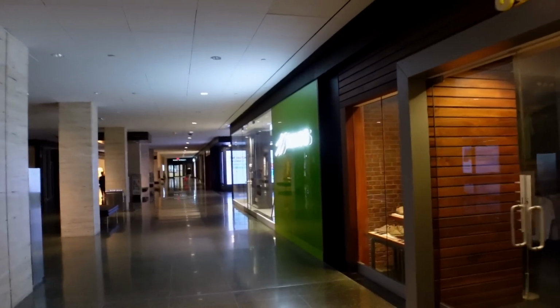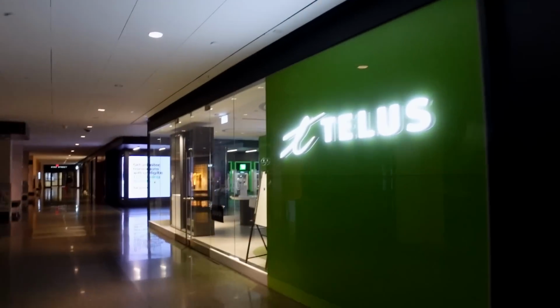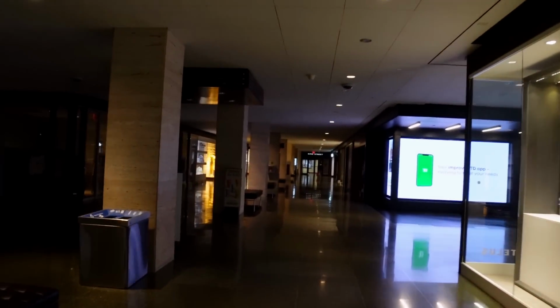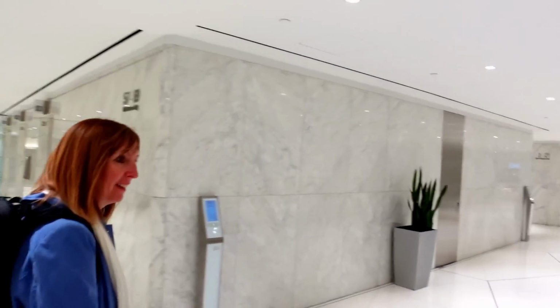Most of the stores are closed. They're usually only open on weekdays, I guess, because it is a Saturday today. And you can see that it's pretty kind of dark and nothing's open. Not even Starbucks was open behind us there. Nobody, as far as I can see.